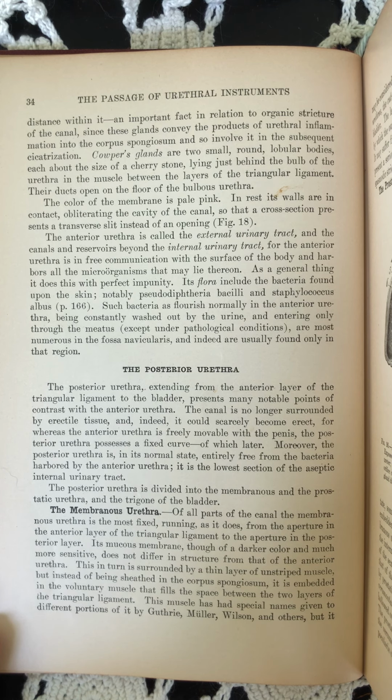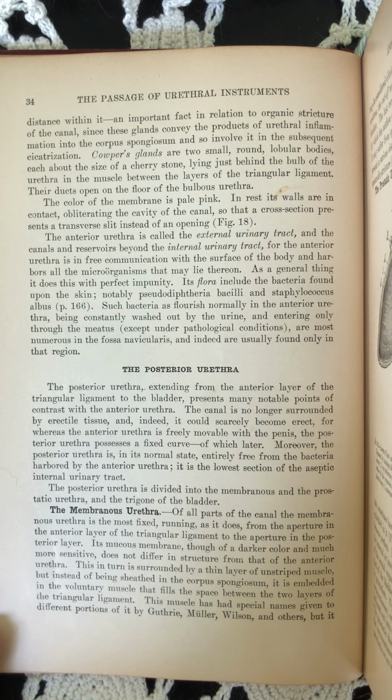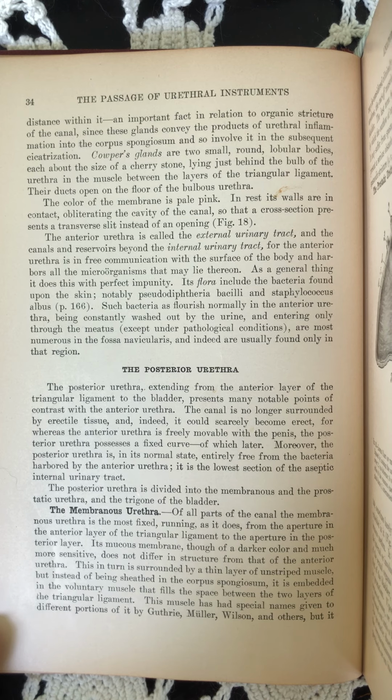Its flora include the bacteria found upon the skin, notably Pseudodiphtheria bacilli and Staphylococcus albus, page 166. Such bacteria as flourish normally in the anterior urethra, being constantly washed out by the urine and entering only through the meatus, except under pathological conditions, are most numerous in the fossa navicularis, and indeed are usually found only in that region.